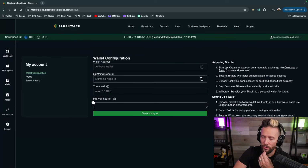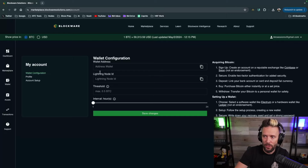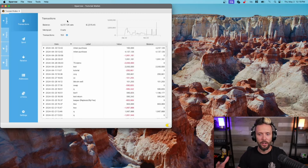I will note that you can also drop a Lightning node ID. So if you're running your own Lightning node, you can have that directed to it for Lightning payouts, which is also pretty cool. In this video, I'm just going to leave a regular Bitcoin wallet address as my example, and then we'll go from there. So I am going to navigate to this wallet, and this is a tutorial wallet that I use, and it's got some funds in here that are going to be utilized to purchase my mining rig, but is also where I'm going to get my mining rewards to go.